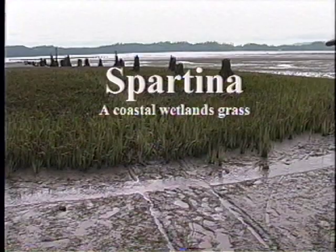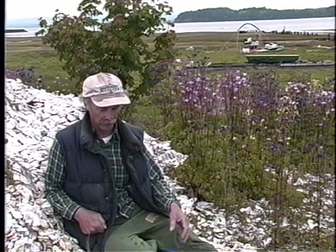Spartina got here accidentally in about the mid-1890s. By that time, the native oysters had pretty much been depleted by over-harvesting and buried by mud from the logging practices. And so some entrepreneurs decided to try importing oyster seed from the Chesapeake. The oyster seed was on shells, and it was packed in barrels using the Spartina grass, which is native to the East Coast. The grass was used to pack the seed to keep it damp and moist.